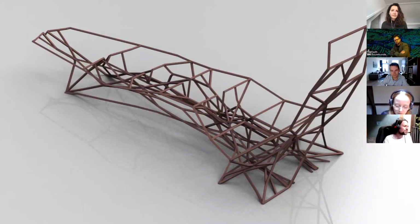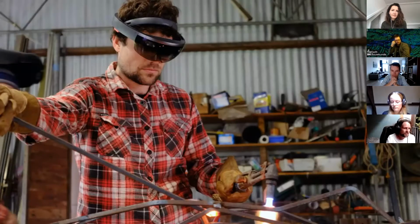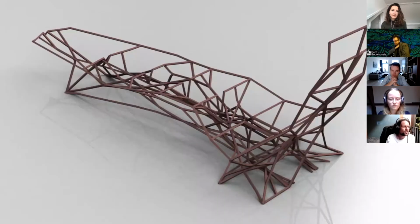And you would not be able to normally give this 3D model to a fabricator and expect them to build it, because it would be very difficult to generate conventional drawn instructions from this model without significantly changing the design. But the idea is that if you can see this design intent in mixed reality in the context that you're working in, which is this context here of this workshop, you can use your own intuition to fabricate something as close as possible to this 3D model. You don't need any drawings or templates or anything else.